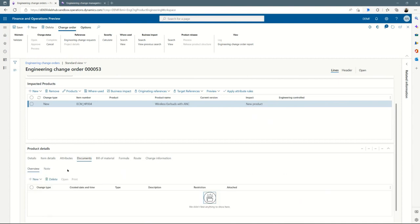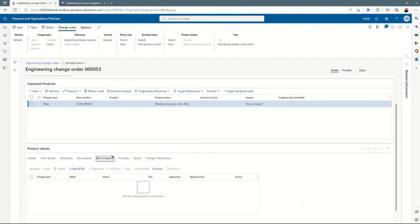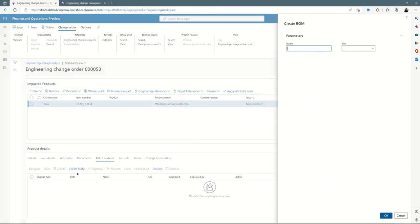The documents tab I can use to attach any sort of documentation related to this item. For example, a product drawing or an engineering drawing for the product. Here under the bill of material tab is where I'll create the BOM for my item, and I'll name it after my product and just call it BOM and set it up for site 1.